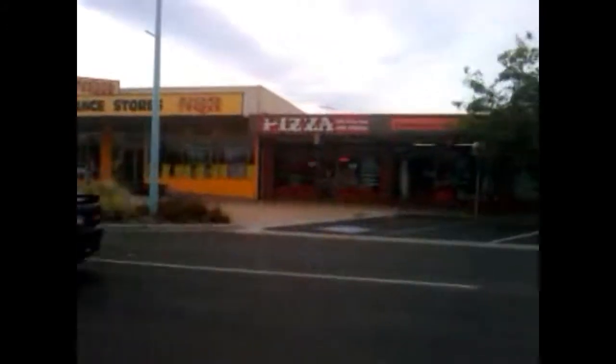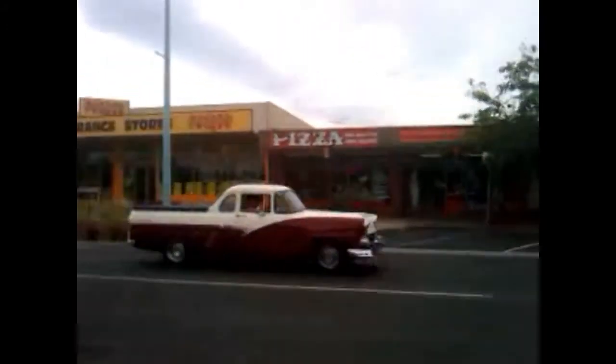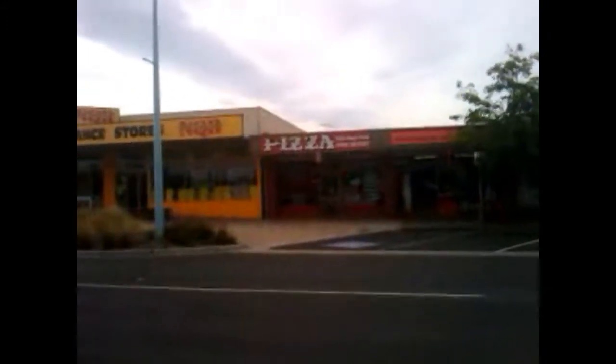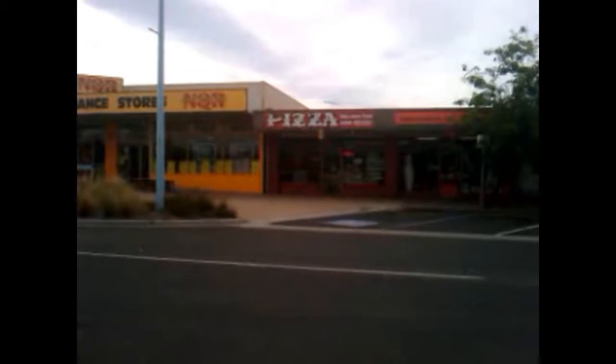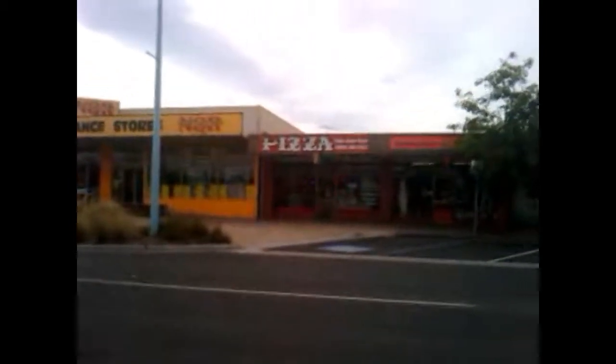I'm trying to track down a place to eat dinner. This is the main street. That's where I'm getting my dinner tonight, the Hastings Pizza Joint. And it's ravioli, gnocchi, spaghetti bolognese, marinara, whatever that is.